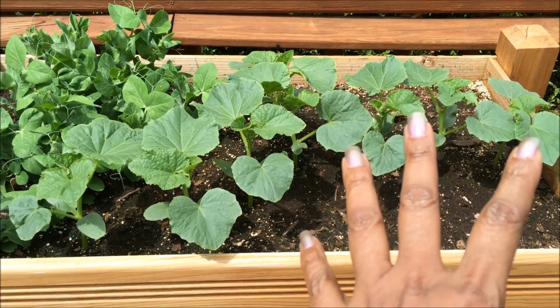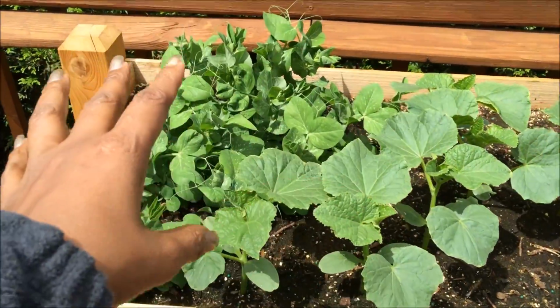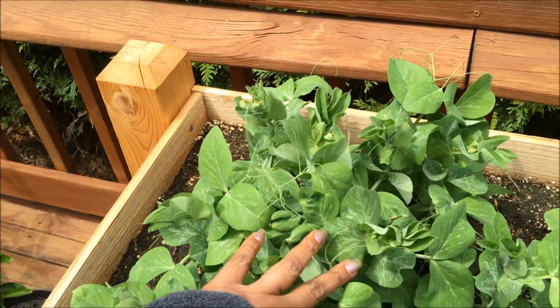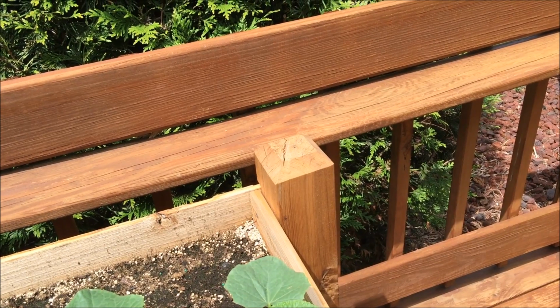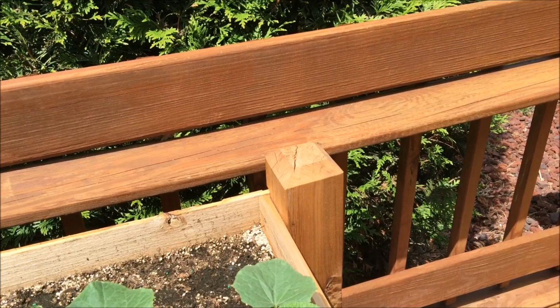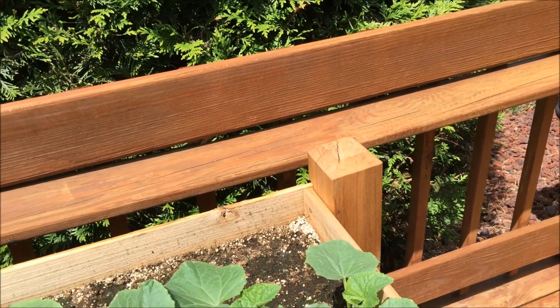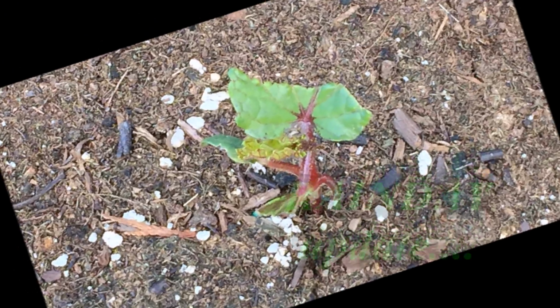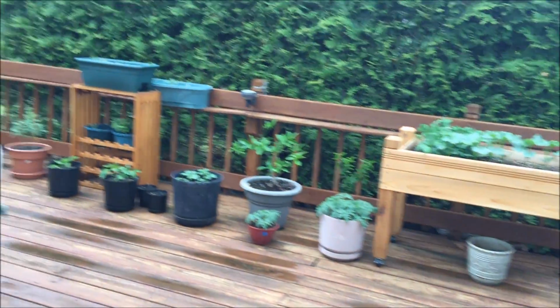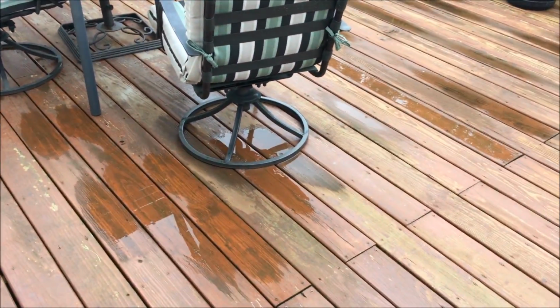Here are my mini white cucumbers and my Tom Thumb peas. These are supposed to get only 8 inches tall. Spider, he's moving so fast. I think that's why spiders disturb us so much, because they move so fast. It rained, so it's still red out.